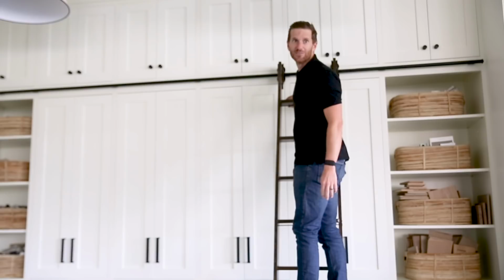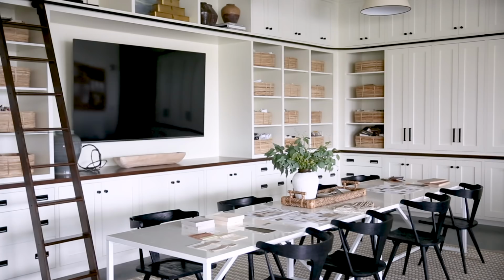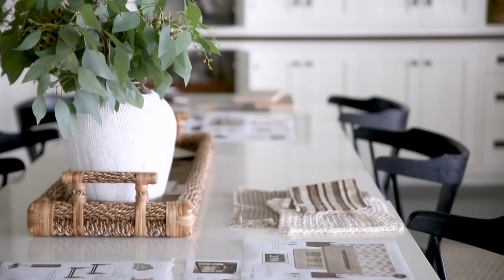Thank you. The furniture in the space, we brought over tables from our old office and then gave them a new look by adding a rug. This rug is coming to McGee & Co. really soon. We did it in a custom size to fit both of these tables on top. And then you get a sneak peek also of a bench we have coming soon. The artwork is from McGee & Co. and all of the accessories.